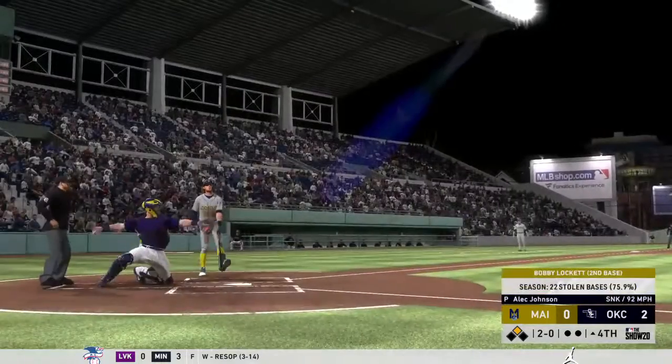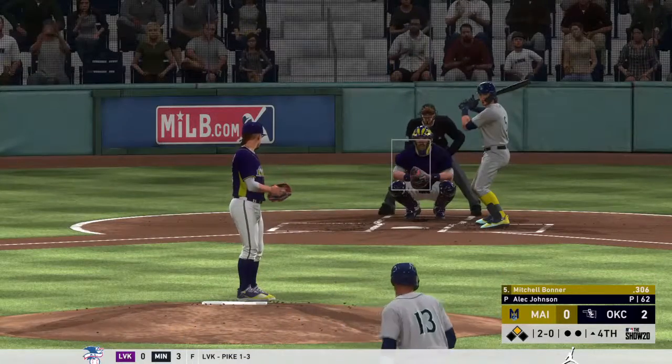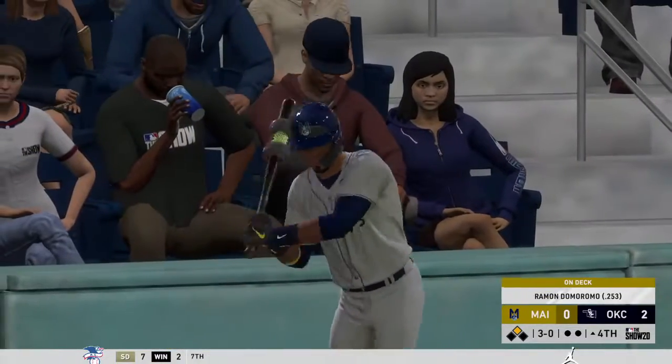Ball 2 now. 2-0 to a guy with this kind of pop. You better be awfully careful because he's going to be swinging out of his shoes. Has a look, now the pitch. 3-0 now. This is a spot you'd like to be in as a good hitter.